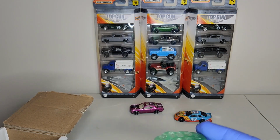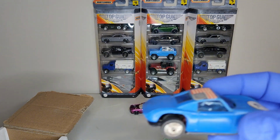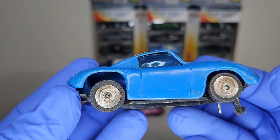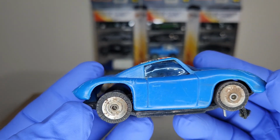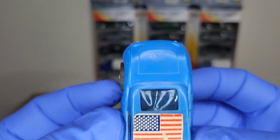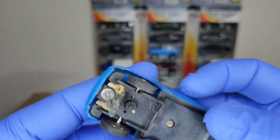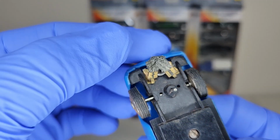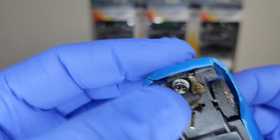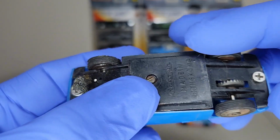Alright, now let's save that one for last. So this one, I honestly did not know exactly what I have. Now that I've got this in hand and looking at it, honestly, way cooler than I thought. A little America there. The windshield's a little fluff, but this is definitely a track car. A little slot car, if you will. It's still got the connection still there. Still got the post. Might be able to even get that going.